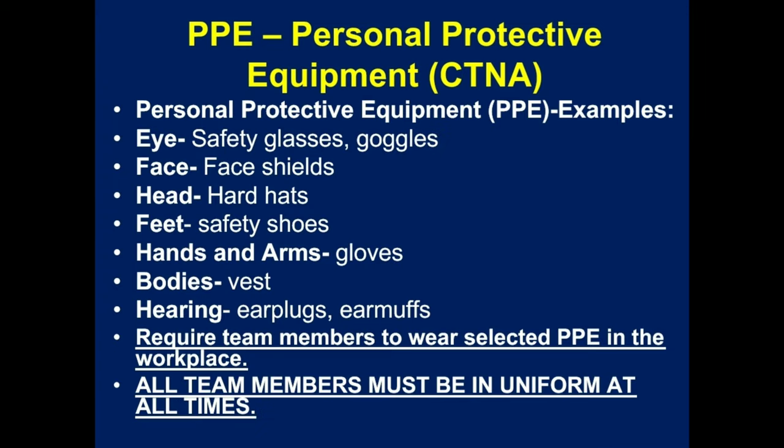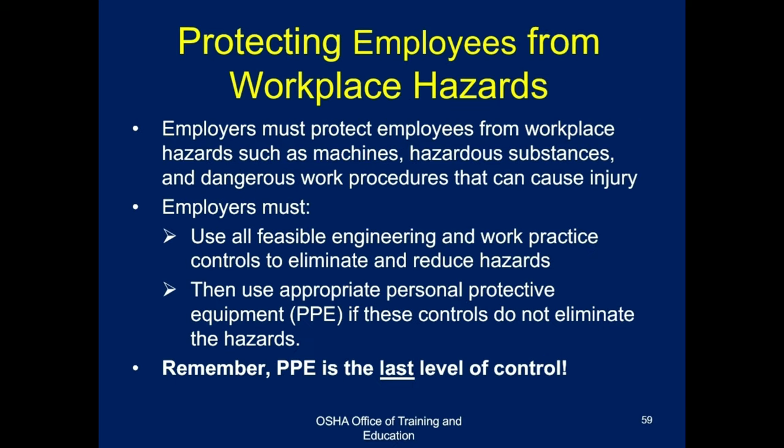PPE, Personal Protective Equipment, CTNA. Personal Protective Equipment, PPE examples. Eye, safety glasses, goggles, face shields. Head, hard hats. Feet, safety shoes. Hand and arms, gloves. Bodies, vests. Hearing, earplugs, earmuffs. Require team members to wear selected PPE in the workplace. All team members must be in uniform at all times.